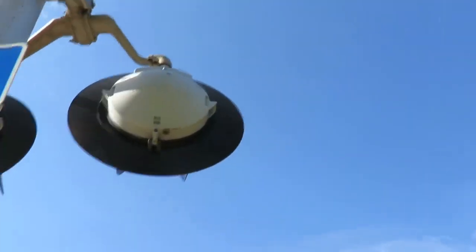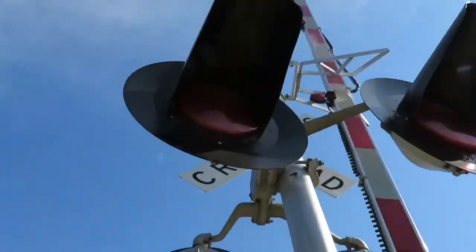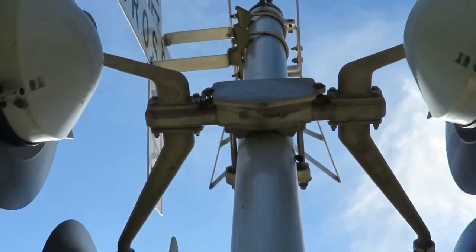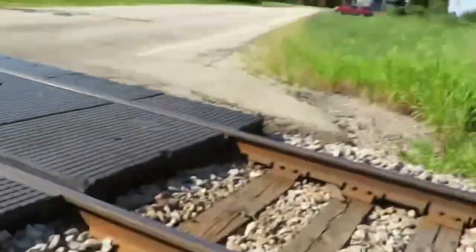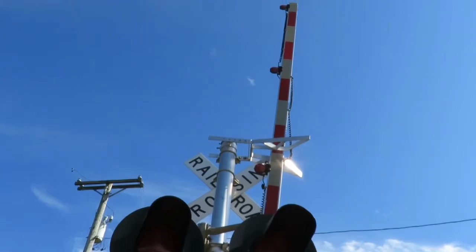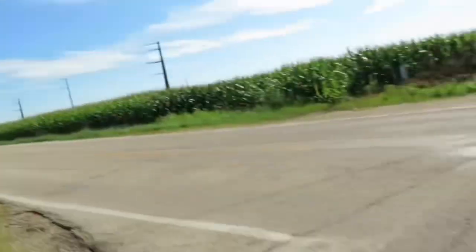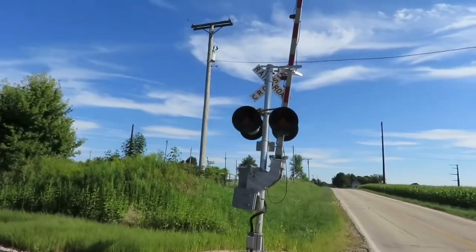And the lights here are two more pairs of Safetran 12 by 24 inch lights with more GE uniform look LEDs. These are all sitting on another Safetran light bracket. And this gate also has the vertical striping with 4-inch RECO LEDs, and the signal does not have a bell. Back view of that signal.